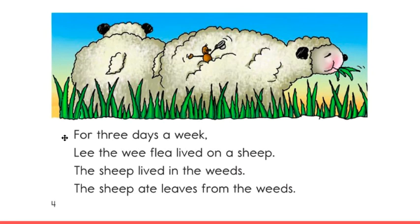Together, begin. For three days a week, Lee, the wee flea, lived on a sheep. The sheep lived in the weeds. The sheep ate leaves from the weeds.